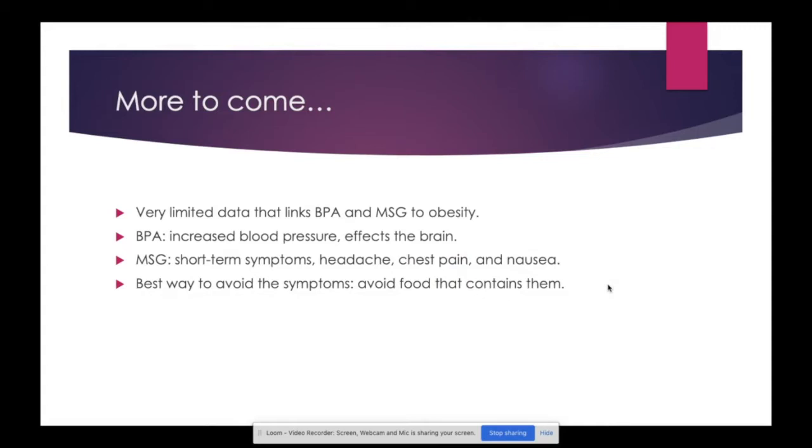Currently, there is very limited data that link both BPA and MSG consumption to obesity. Research suggests a possible link between BPA and increased blood pressure, along with effects on the brain. While the FDA continues to support ongoing research, in the meantime, we can avoid these possible risks by going BPA-free.